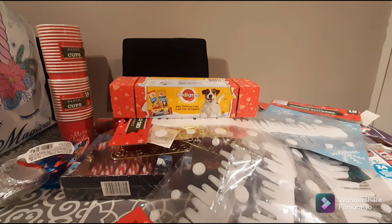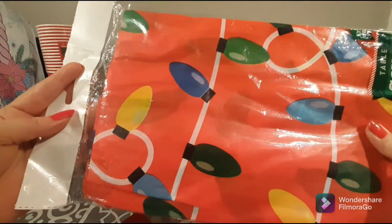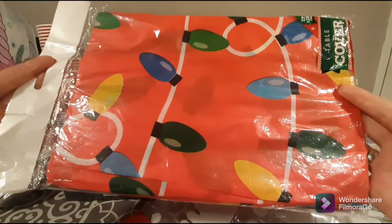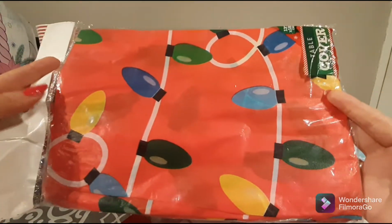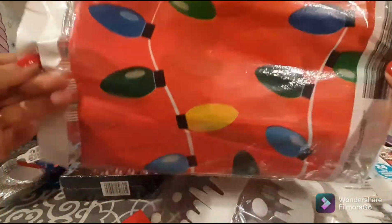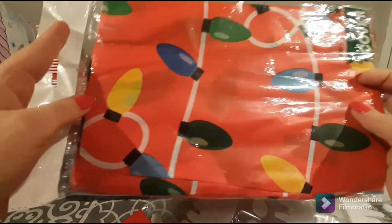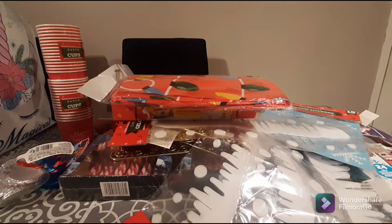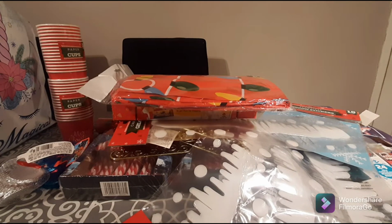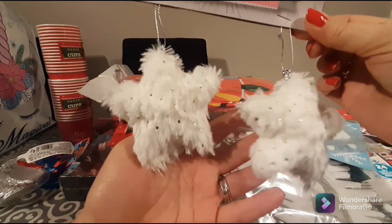I bought this super fun Christmas table cover. This is just a wipeable Christmas cover. It will only probably be used for Christmas Day. And then if it's still in good condition, I'll put it away and use it next year. But I think £1 for a Christmas cover that looks so cute. It also follows my theme of having red in it. So it matches my cups, and it will match my plates when I buy them. The next little set of Christmas items that I bought are these cute little stars.